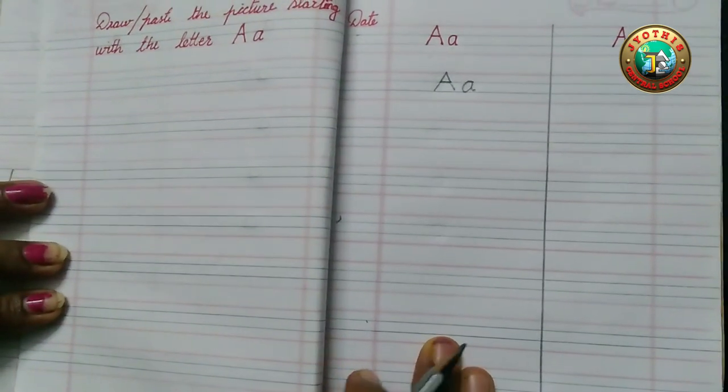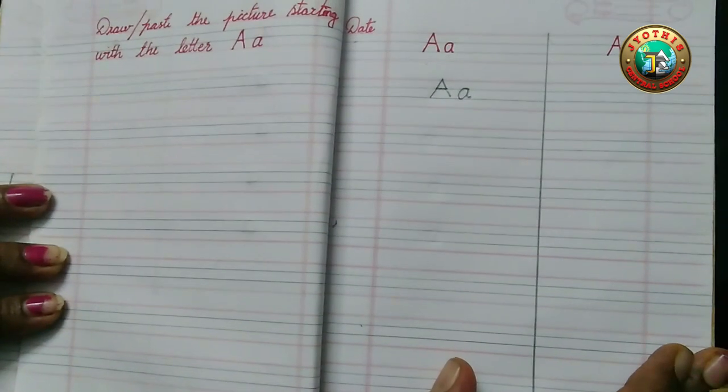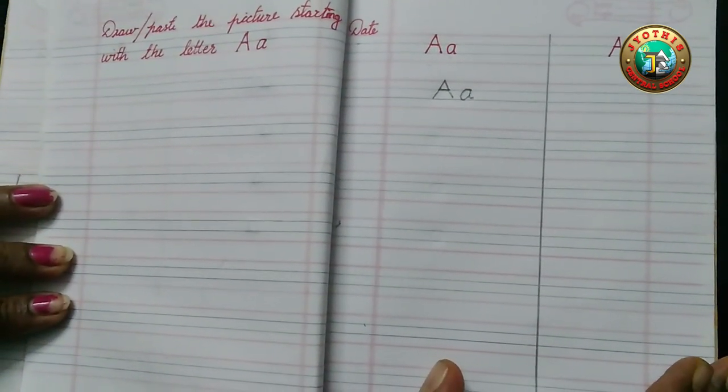These are the notebook activities. You have to finish these activities and post the photos to your teacher's personal numbers.